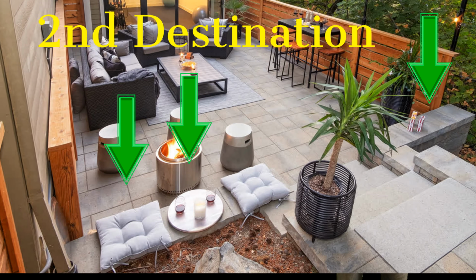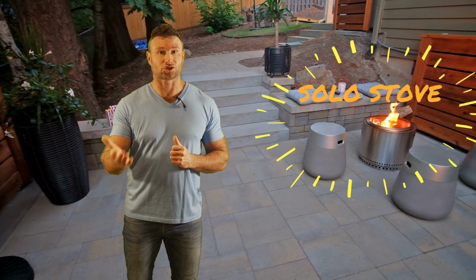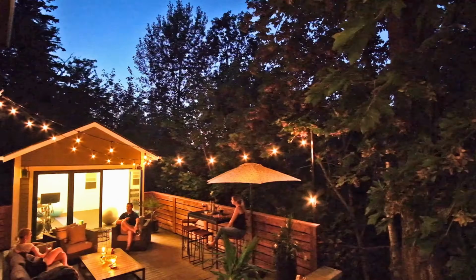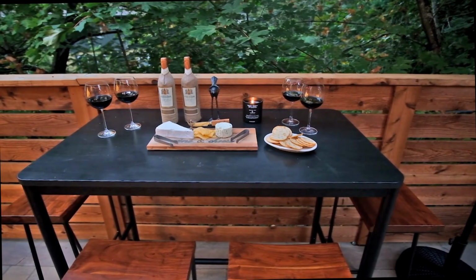Look at the second destination that we chose with the walls. We added the fire pit there. It's a Solo Stove. They're great, by the way, and that's a great destination. But there has to be more than one destination. And a third destination, of course, would be all of the furniture, the table, the chairs, places to go.